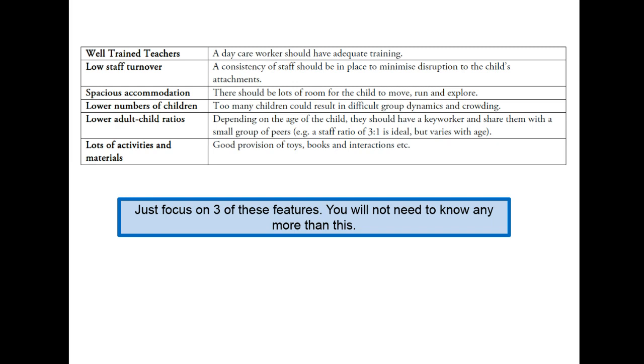it could be through Robinson and Robinson, it could be through Field, Clark-Stewart, and the NICHD, any of those. So basically, what psychologists over the years have done is develop what they constitute as high quality daycare. So I just say focus on three features of high quality daycare. The ones I will focus on if I was doing an examination is having well trained, qualified staff.